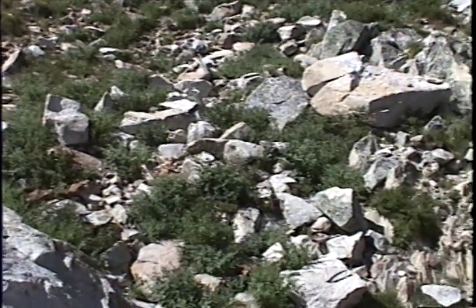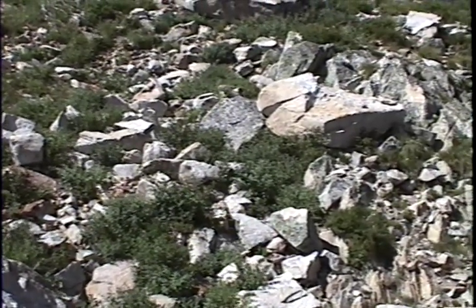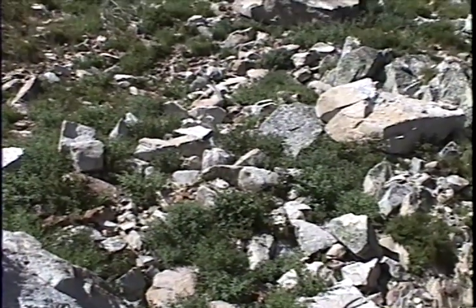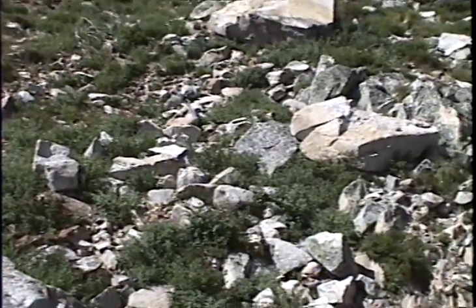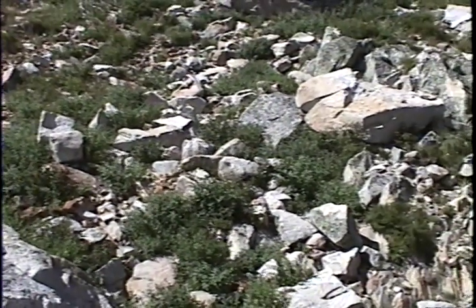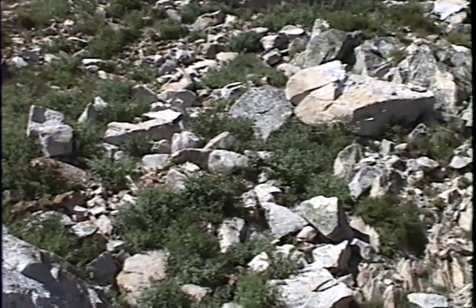This is the Jumbo Mine. We're at the upper adit, the northernmost adit. We're looking north at the caved portal of it. I believe it's kind of right in this area of the rock slide, just right in where we're looking here. You can't really tell. There's just a slight depression there across the slope. I believe that's where it is.